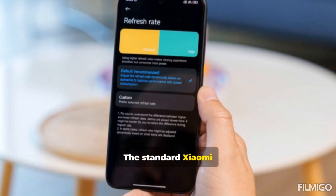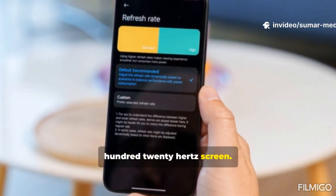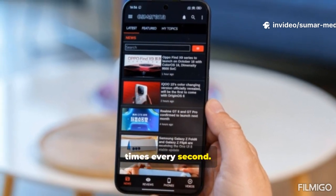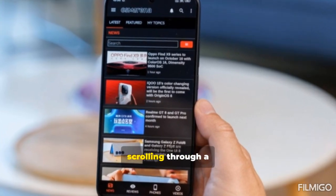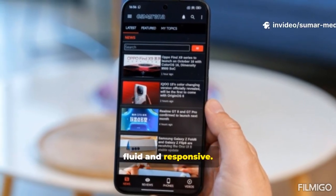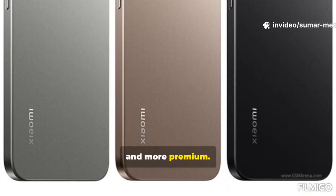The standard Xiaomi 15T comes with a 120 Hz screen. That means the display refreshes 120 times every second. The result is buttery smooth motion. When you're scrolling through a long article, it feels incredibly fluid and responsive. It makes the entire phone feel faster and more premium.